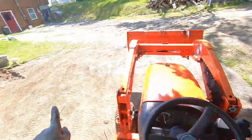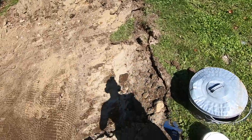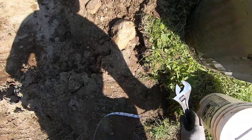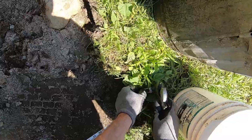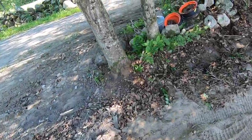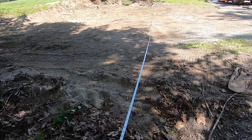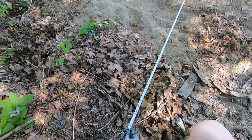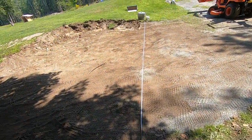Let's get a measurement, see how we are, the width. Right, let's see what we got for a width here. Looking for 30 feet. We don't want to go quite to the maple tree, but we want to get close. 30 feet, boom. All right, so maybe we'll dig it out a smidge more so we have a little bit of wiggle room. But yep, that's good. That'll put us right here where we need to be. So we just need to dig it out a little bit more over there and we'll be good.